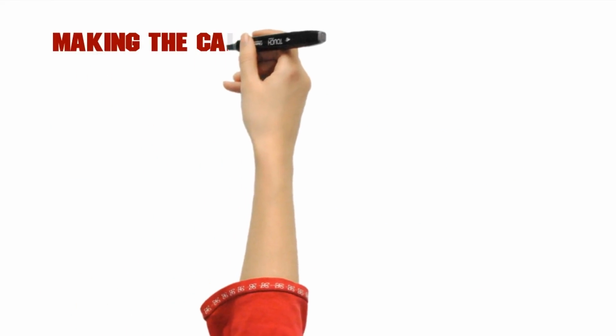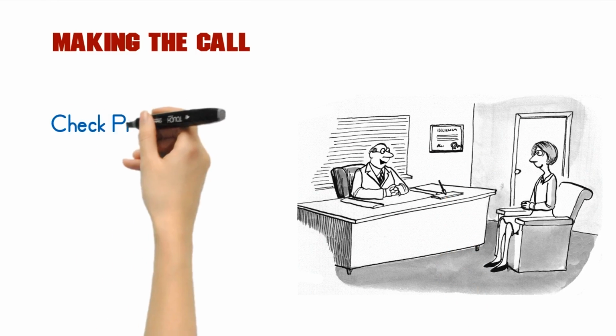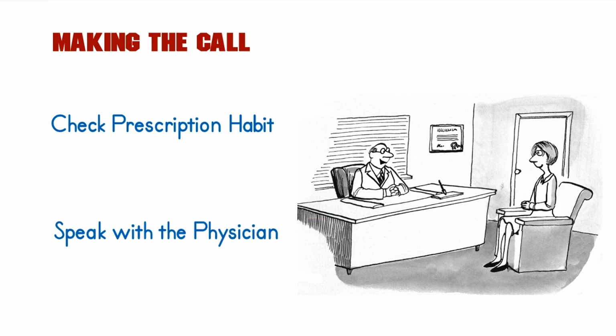Making the calls. When entering a physician's office, the sales rep will engage in friendly conversation with the clinic staff, check the recent prescription habits and try to speak with the physician. Many hospitals no longer allow sales reps to disrupt the physician's workday to talk about pharmaceutical products. Frequently, the rep won't be permitted to speak with the physician unless he has an appointment. A rep travels from clinic to clinic most of the day conducting similar sales calls.